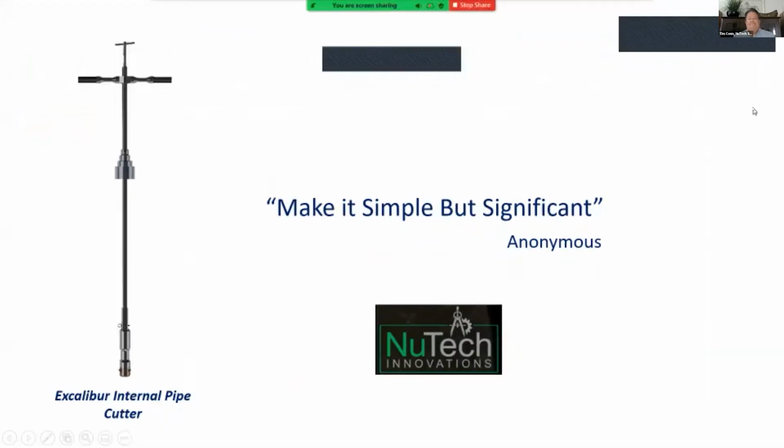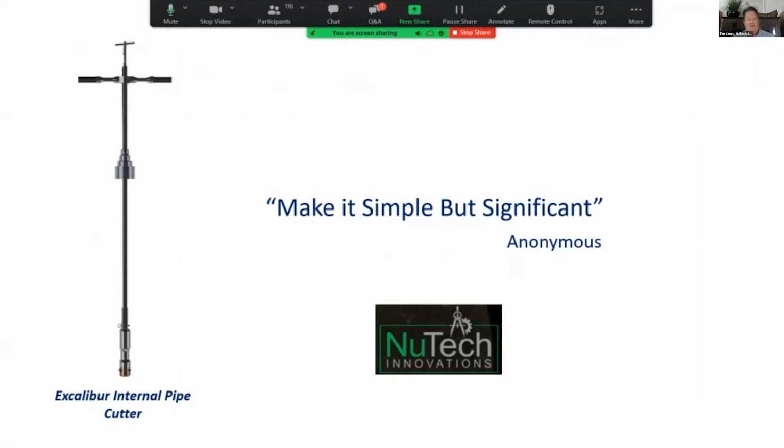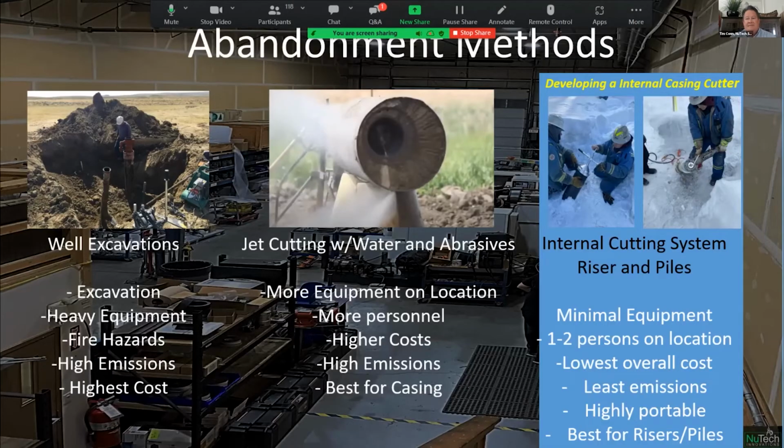Here we go. So I really much have appreciated the talk so far today, especially the last session on commercialization pathways. This particular tool was quite remarkable in that we were approached by industry to build it, with the prize being hundreds of thousands of dollars of savings to a large operating company in the removal of risers and piles in abandonment operations. So we wanted to make a simple tool. We wanted to make it significant in terms of its impact of reducing costs compared to traditional methods in removing risers and piles. So I'm going to talk about abandonment methods, typically in the removal of risers, piles, even casing.